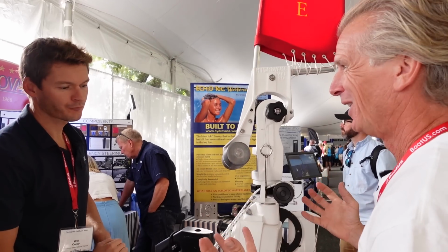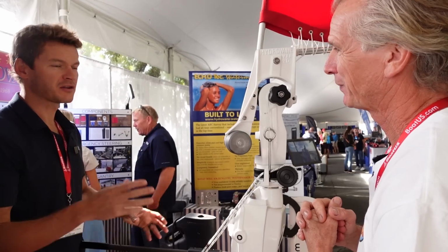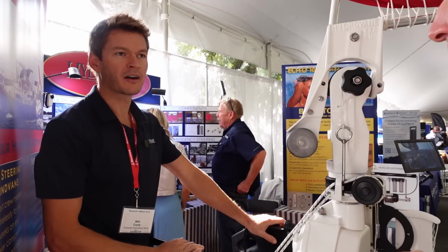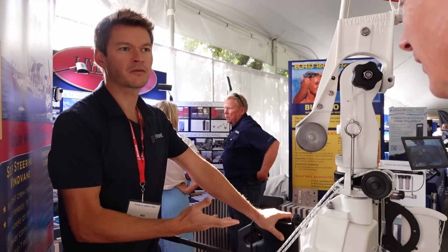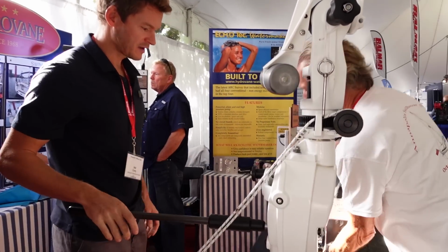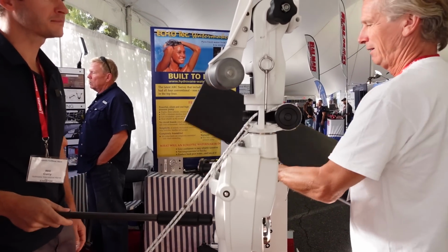Do you think you've got the ultimate here now? We're always refining the unit. We're always fine-tuning things. I would say one of the big things was our rudder development. So we came out with a bigger rudder to cater to bigger boats. Let's have a look at this rudder. Yeah, so it's 43 inches deep. It's a cast nylon.